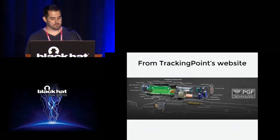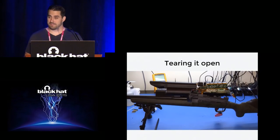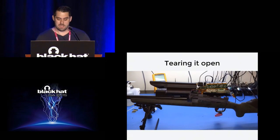So on Tracking Point's website, they had this lovely picture. Looks very similar to a CAD diagram. It's got screws, all these other things. Looks somewhat right. Dig further, find a white paper, kind of the same thing on the flip side. You can see the trigger link mechanism. You can see the button underneath the scope there. That little red button is what you use to tag with. So when you tear it open, it looks exactly like that. Go figure. They actually use their CAD diagrams in their marketing stuff, so that was convenient.